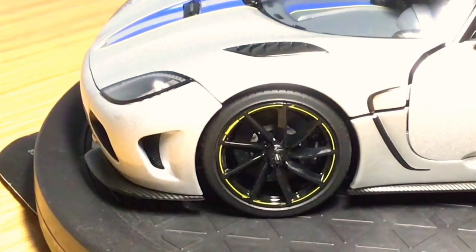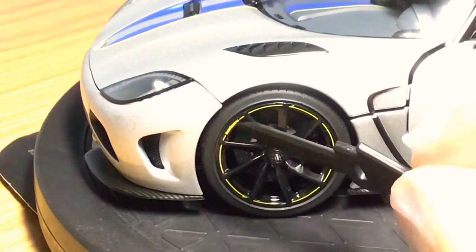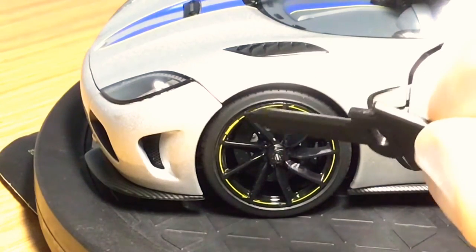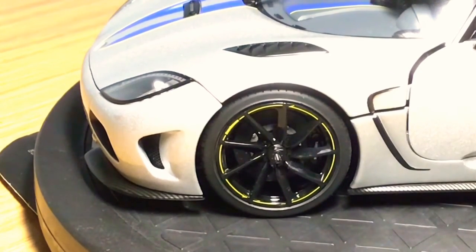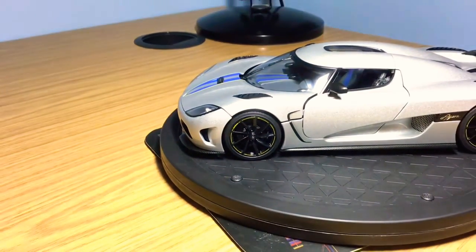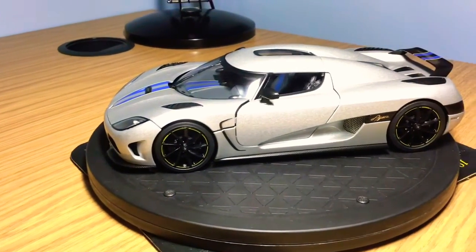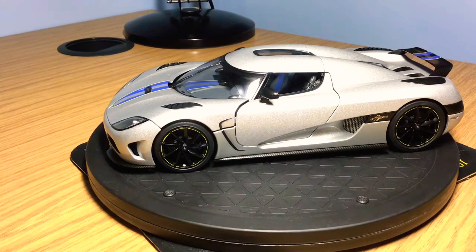I think these cars do need some kind of tyre writing. You've got good detail on the rims as well. You can see the Koenigsegg logo just here, and the green outside of the wheel does look quite good. And overall, I think the wheels and the discs and the calipers are all very AUTOart signature quality. You get what you paid for, and it looks very good, very highly detailed, quite realistic.